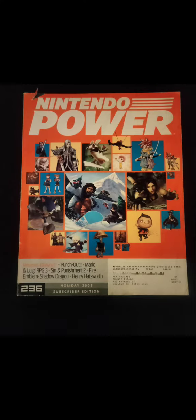peripheral light gun thing. There should have been a lot more light gun games, and there should have been past light gun games that were ported over to the Wii, but totally missed opportunity. But Nerf did it. And then, oh no, December's not the end of the year. No, we've got the holiday, 2008.